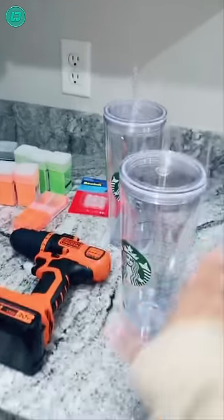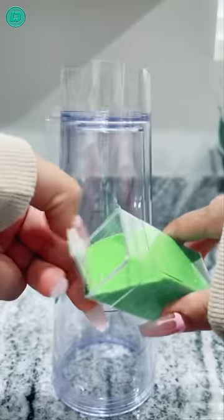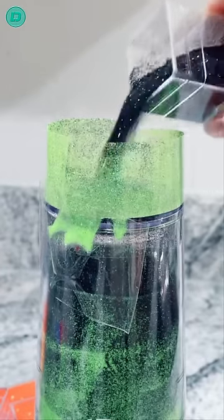Yo, what up? I'm trying this again. This time I'm doing a Halloween theme. Putting tape around the edges so the glitter doesn't go everywhere. I'm gonna try and do a green and black ombre, so wish me luck. First layer done, now I'm mixing green and black. I'm on the last layer, this looks so cool.